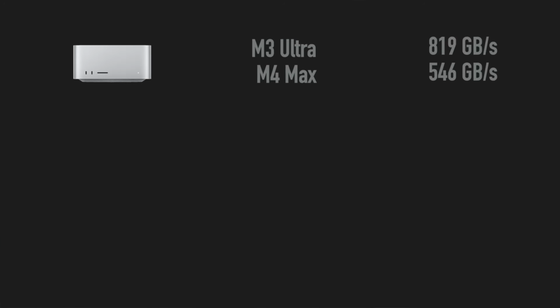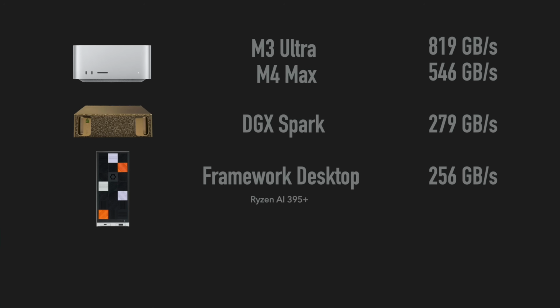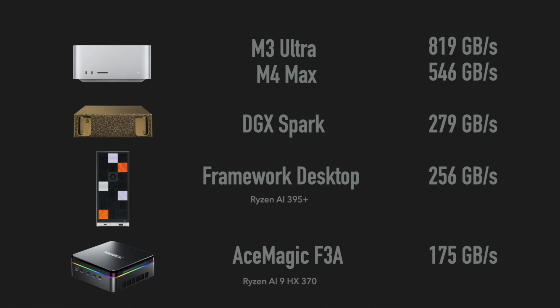One, if not the most important metric currently for inference of large language models is memory bandwidth. So how do these machines compare? First place goes to the M3 Ultra Mac Studio with 819 GB per second, followed by the M4 Max with 546 GB per second. The Spark and the Ryzen AI 395 Plus are having a tight race with 279 GB per second versus 256 GB per second. And the Ryzen AI 9 370HX is trailing with lower than, I think, 175 GB per second, depending on the RAM used.